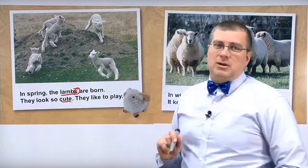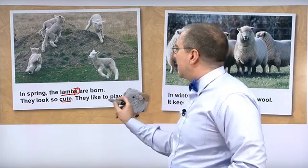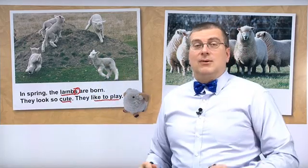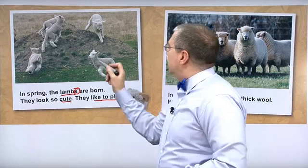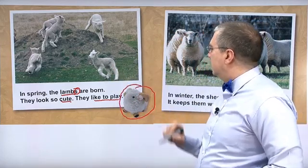Aren't they cute, right? They're very cute. They like to play. Of course, these lambs like to jump around. They have a lot of energy, right? Most babies and children have lots of energy. They run around. So these are the lambs. And here's our friend again, our woolly friend of the doll.